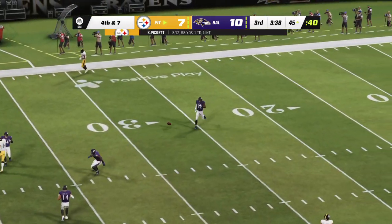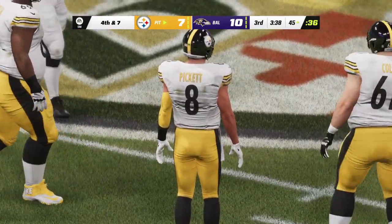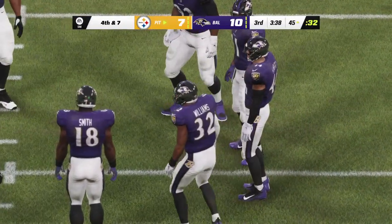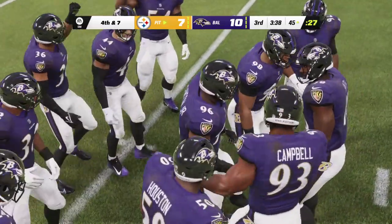And that is incomplete. Well, how about the coverage we just saw break out on third down? Dime defense. Blanketed the field with extra defensive backs and speed. Unable to find an open hole to complete that pass.